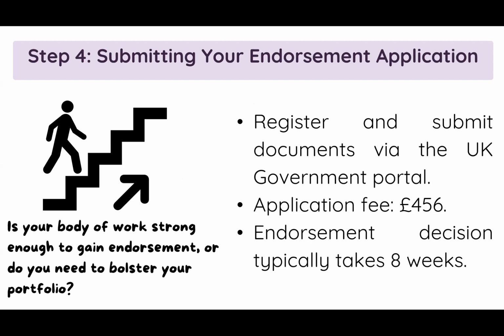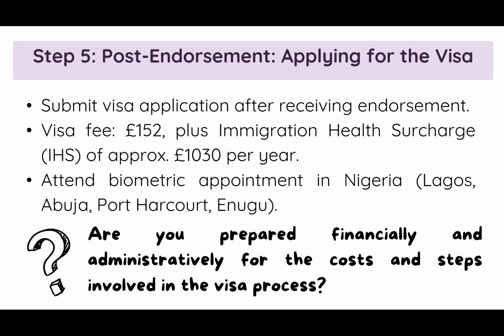Now, the next slide, post endorsement. Once you get your endorsement letter, in Igbo we say, you're now swimming in sweet soup. So all you need to do is submit your visa application. You fill the normal visa form. The fees are there. Now you must show that you have money.